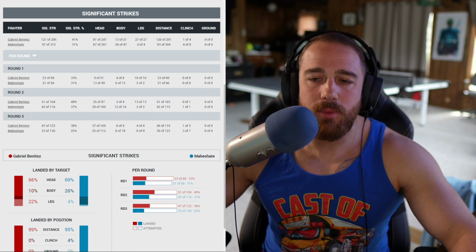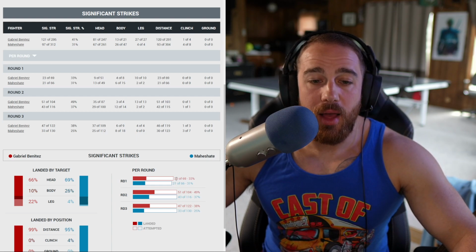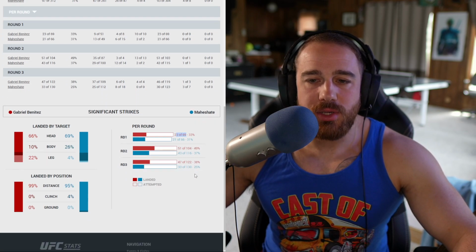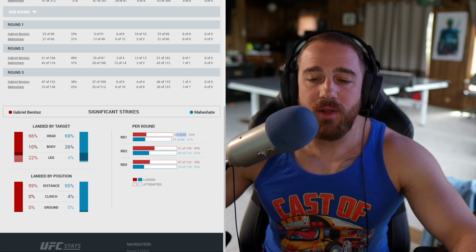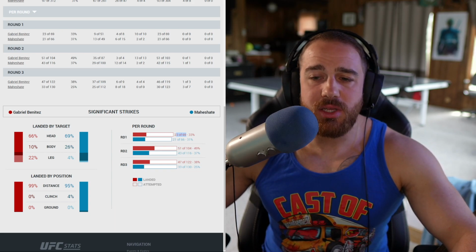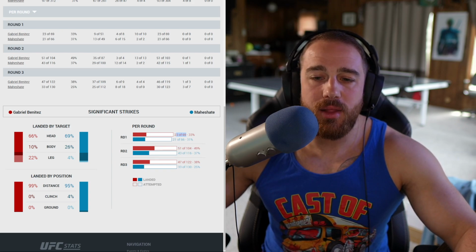Maheshate playing a dangerous game with his head on the center line, but he is winning it with more damage, in my opinion. I thought he landed the bigger shots in this round. It was 23-21 in favor of Gabriel Benitez, so he did get outlanded, but I thought Maheshate landed the bigger shots in this round. Maheshate is pressing the issue with more action, still getting tagged on the way in, but also landing with that hard right hand and the lead hook.